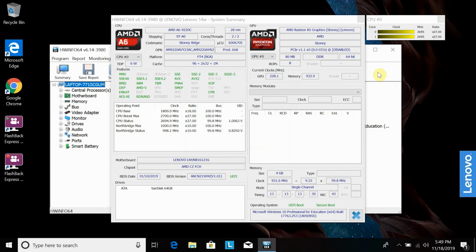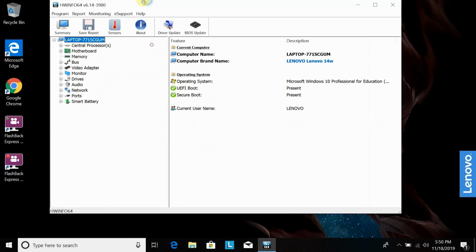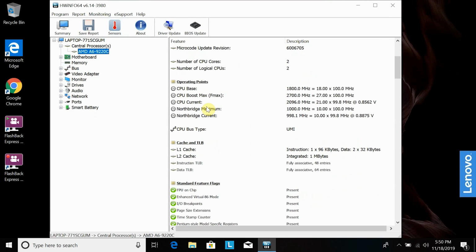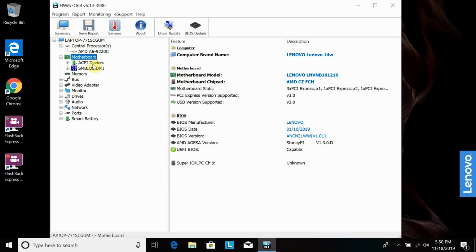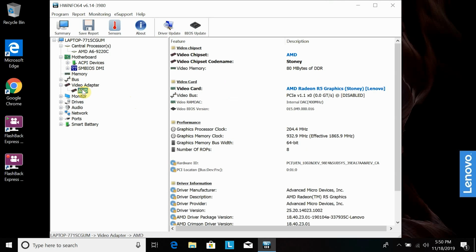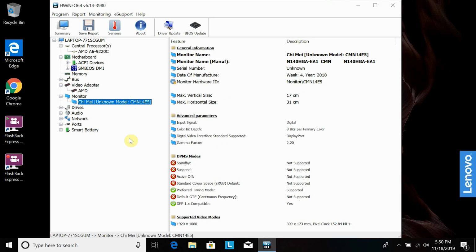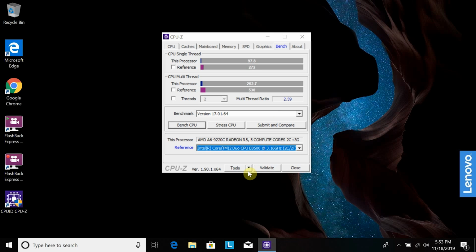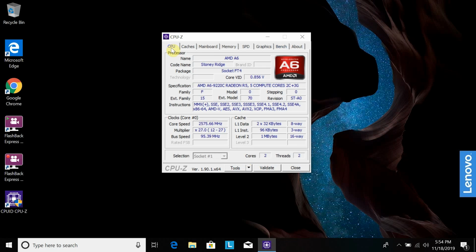In the performance section, our Lenovo 14W is equipped with a 7th generation AMD A6 9220C dual-core processor. The processor has 2 cores with a base clock speed of 1.8 GHz and a maximum clock speed of 2.7 GHz. The processor is rated for 6 watts and can be used fanless. The integrated Radeon GPU has 3 compute cores, which should translate to 192 shaders. In the CPU-Z benchmark, the notebook scores 252 points in multi-thread and 97 points in single-thread.